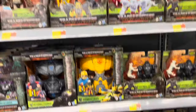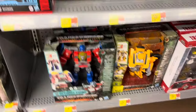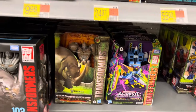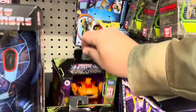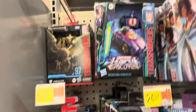All right, taking a look at Transformers. Lots of Rise of the Beasts. There's a big Optimus Prime. There's Rhinox. Got some Evolution. There's Mirage, Laser Cycle, Jazz. Got some more up here. So yeah, Transformers looking pretty good at this Walmart.